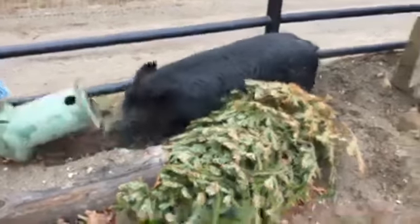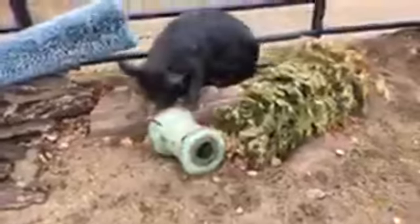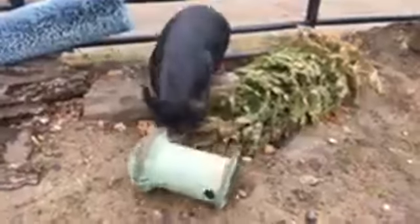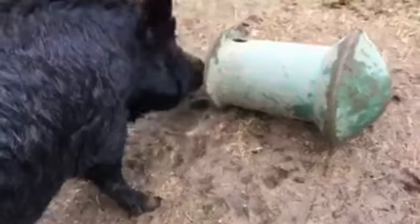So right now, what is happening with Miss Gladys? So this is one of the enrichment items we have for them. That toy is filled with different kinds of dried fruits, like dried apples, as well as some chopped hay and some romaine. So Gladys, being about 11 years old, she is an older pig.